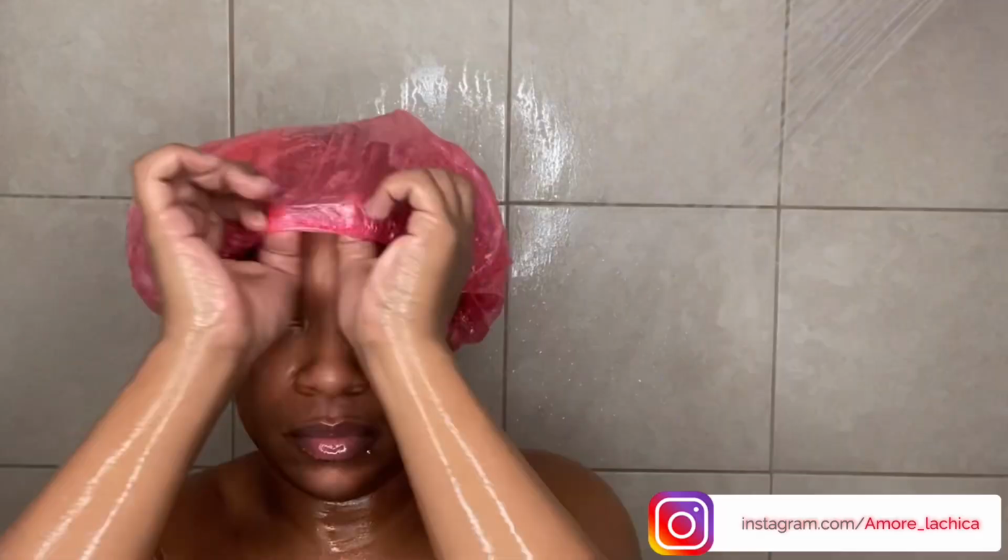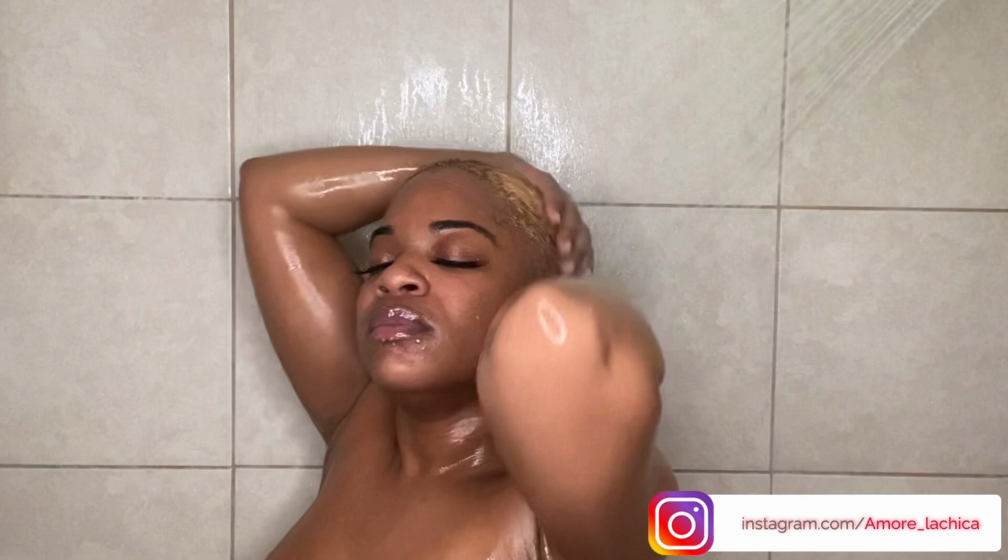Okay, so now after rinsing off all of the sugar scrub, I'm now taking off my shower cap, rinsing out the conditioner that's in my hair. Oh gosh, my hair feels so amazing.